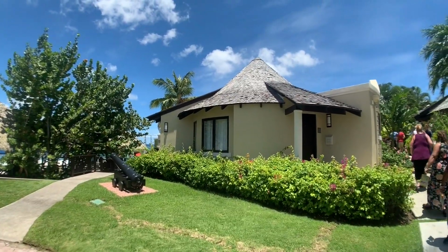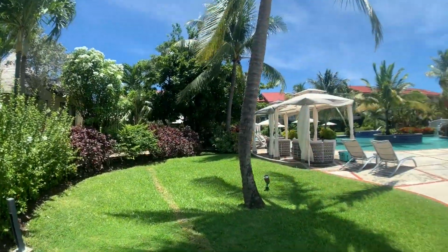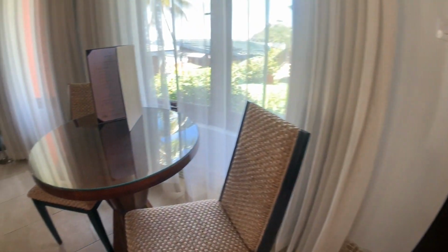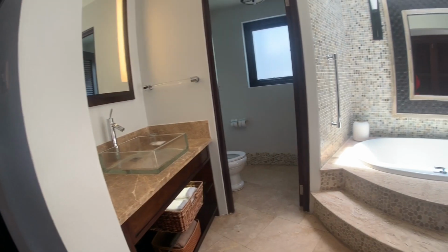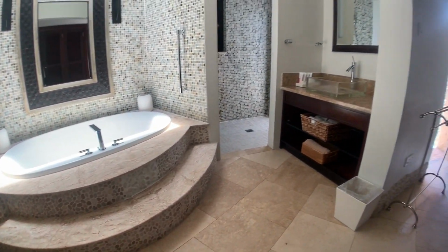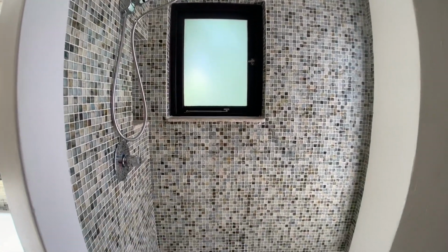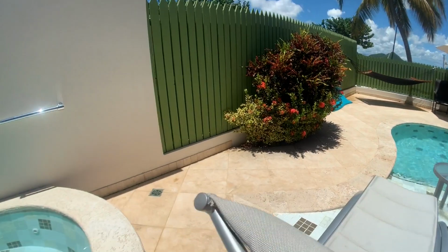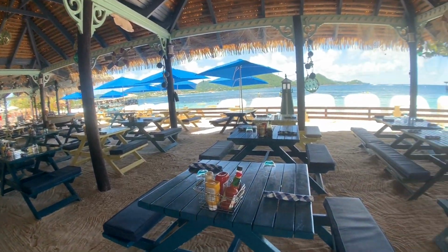So this is one of the Rondeval rooms. They are in the round in little cottages off on their own. You can see Gordon's and the water sports area here behind the Rondevals. This is the back of the Rondeval, a private plunge pool and little hot tub leading to your outdoor shower. Okay, this is the Barefoot restaurant right on the sand.